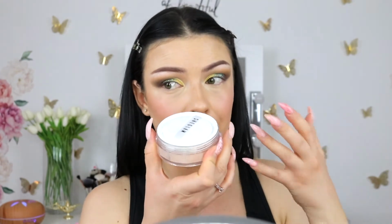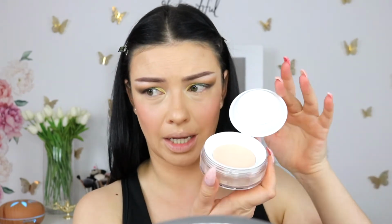Next I'm going to go with setting powder, and actually I bought two of them because they are super cheap. So I bought this one. This is the Natural Color makeup powder in the shade Natural Color. It looks more like high-end to me than Shein makeup, and it comes with a puff. Are you kidding me? Look at this, you guys. It has a net. And then I got the Perfect Setting Powder, Light and Delicate.